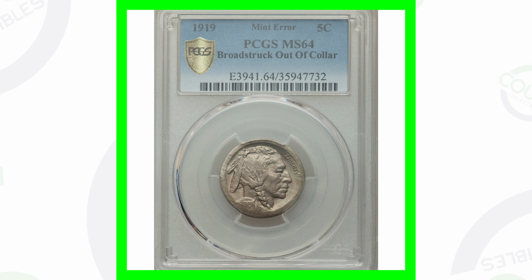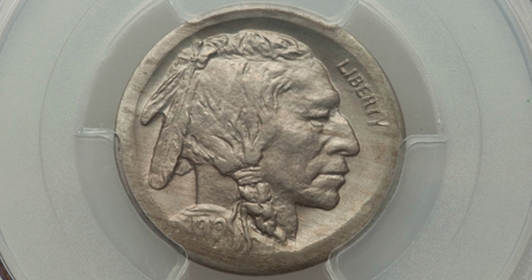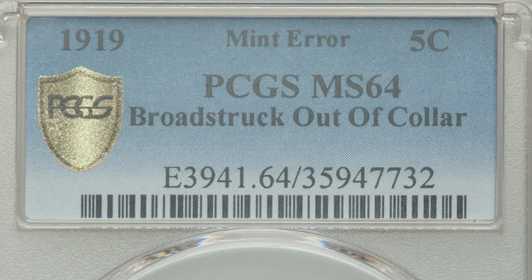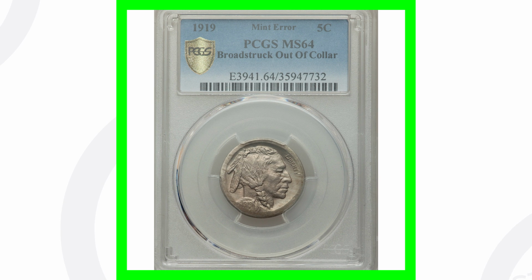Now first let's start with an error coin here. This coin has been broad struck out of collar. We can see that there around the rim of the coin, and because of that, this coin sold for over $500. And of course the condition also affects the value as well. So it's in pretty decent condition, graded at a mint state 64. So very, very nice error coin there.